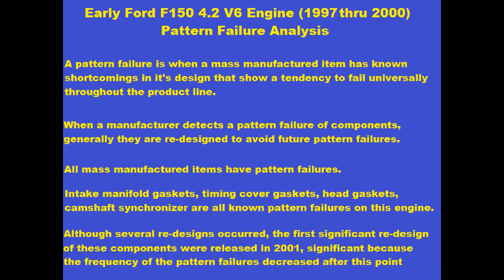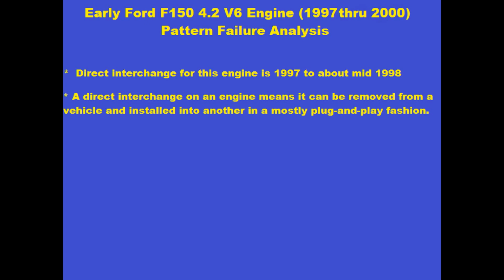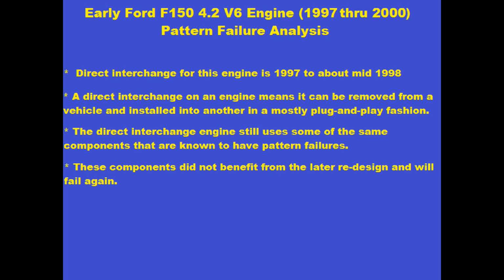Ford redesigned the problem gaskets in early 1997, but significant improvements didn't happen until 2001. Unfortunately, the direct interchange on my engine is 1997 to mid-1998. Direct interchange means an engine can be removed from one vehicle and installed into another in a mostly plug-and-play fashion. Since the early engine still uses similar style gaskets, they'll be subject to the same pattern failures after the repair.